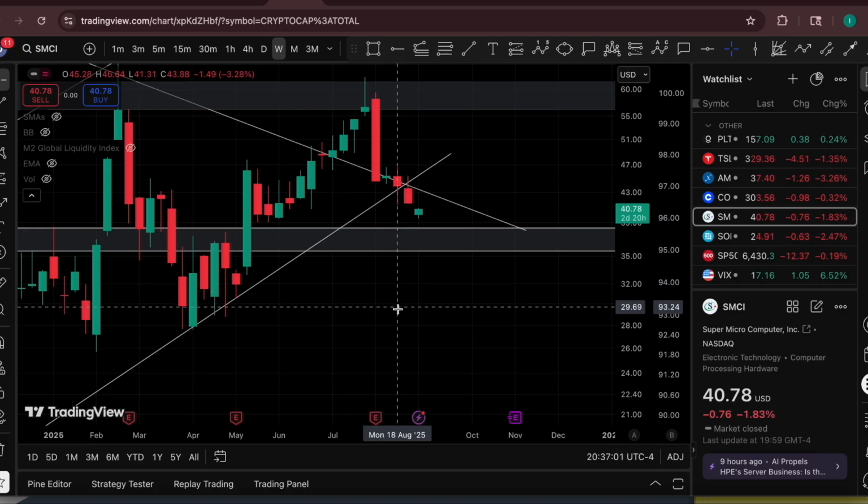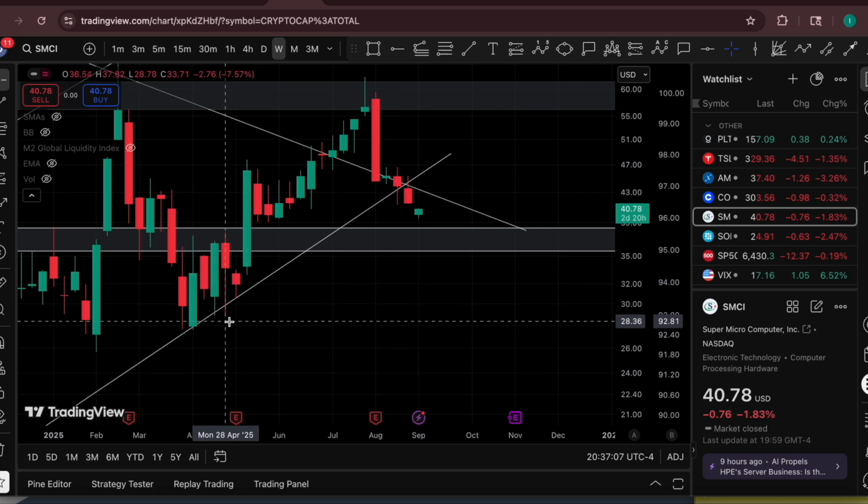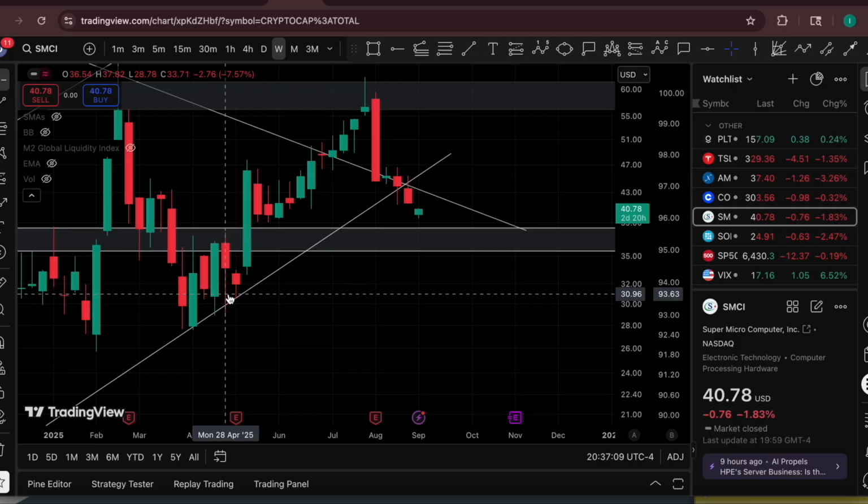31.75 to around 29.2. That whole ballpark right there, you have a lot of wicking action. That's where we could find another level of support there.